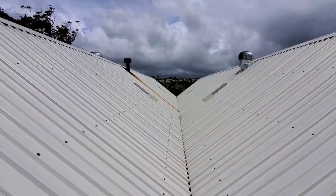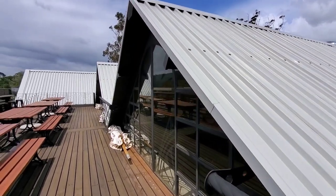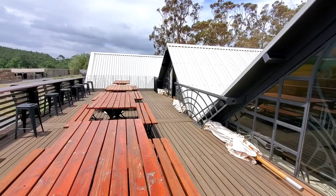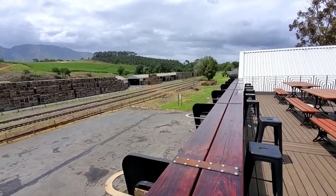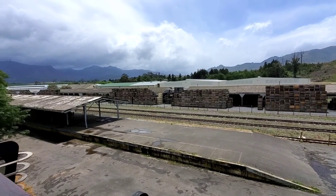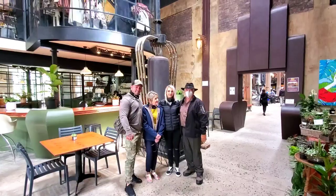And this is an old train station building which they have converted into, not a shopping mall, but a market. And as you can see, there's a railway line, storage yard for all the fruit in this area. Beautiful.